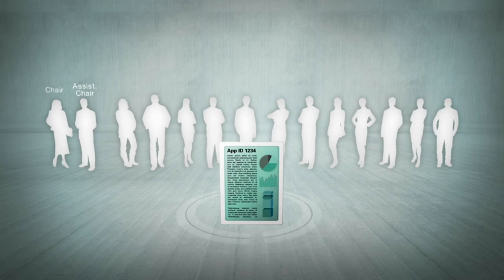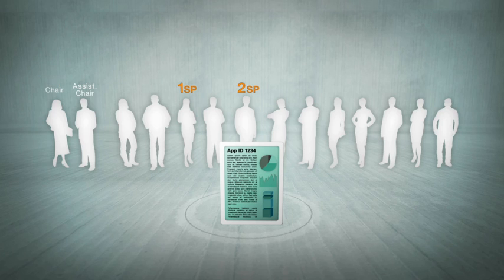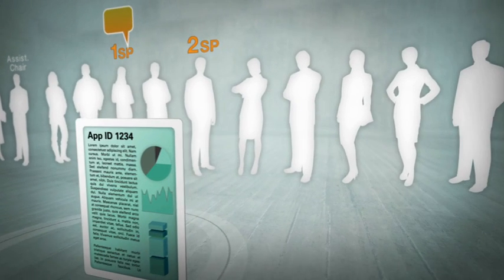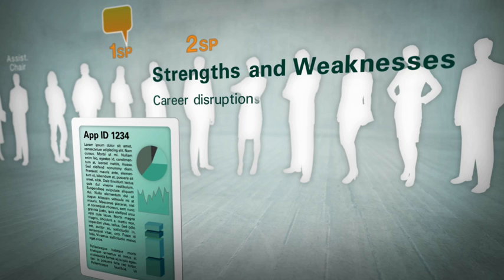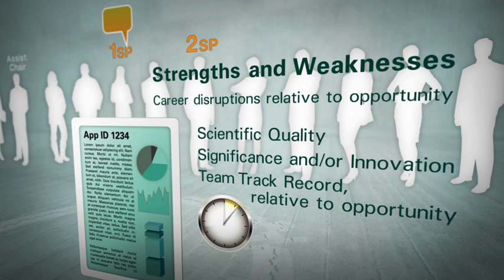The cycle of an application in the grant review panel process will start with the chair announcing its app ID, title, and any conflicts of interest. Scores from the primary and secondary spokespersons will then be announced by the chair. The primary spokesperson will discuss the application, including any strengths and weaknesses, and they must note any career disruptions relative to opportunity considerations. The presentation should reference the 3 specific assessment criteria.